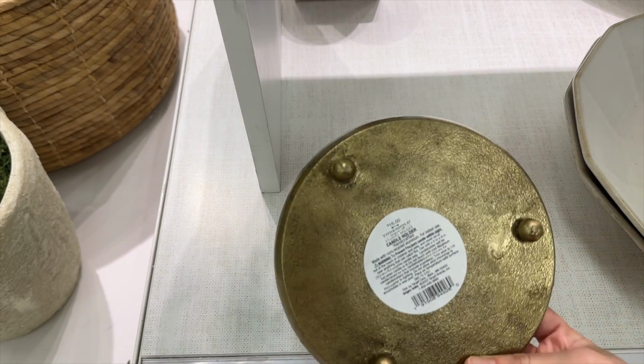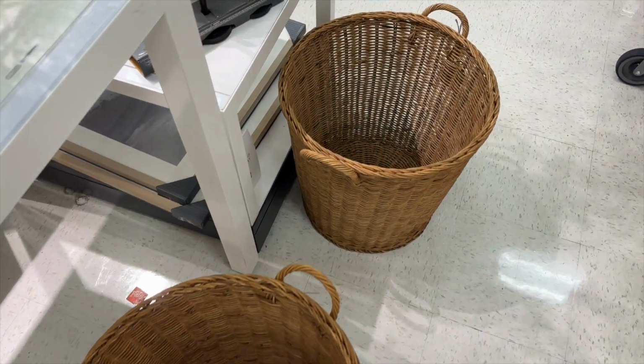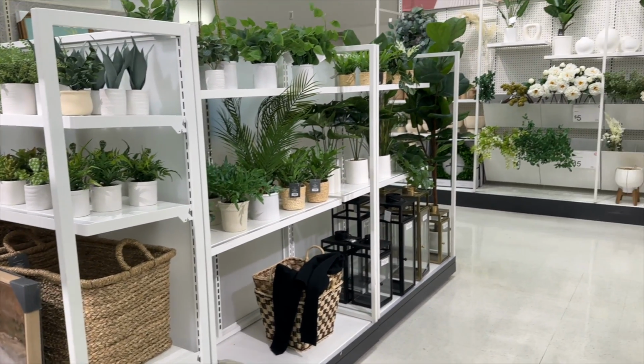These two large baskets would be great to use as laundry baskets. You could have them in the corner of your bathroom. They still would look really cute, but you could throw all of your dirty laundry in there.